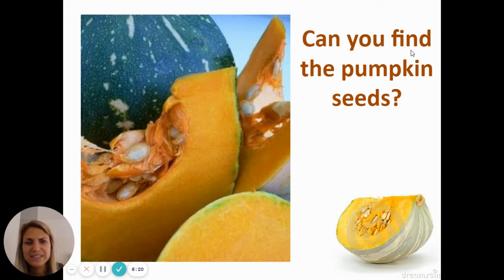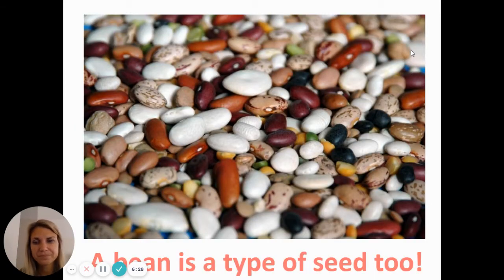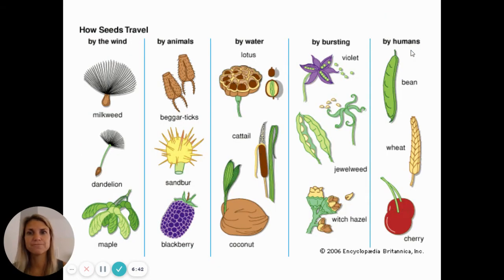Can you find the seeds inside of this? These are pumpkin seeds. It's a different type of pumpkin, and they're inside, and there's lots of them. A bean is a type of seed too. So if you've ever had soup with beans in it, those are seeds as well. So let me ask you a question. Do people eat seeds? We do.